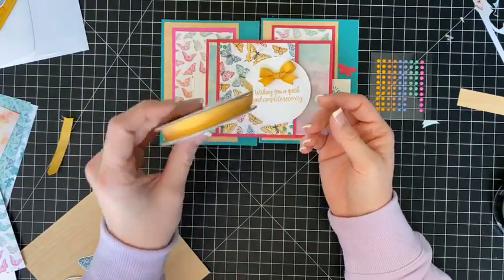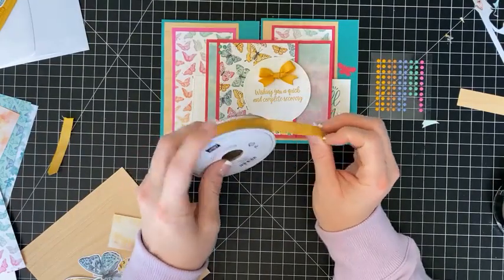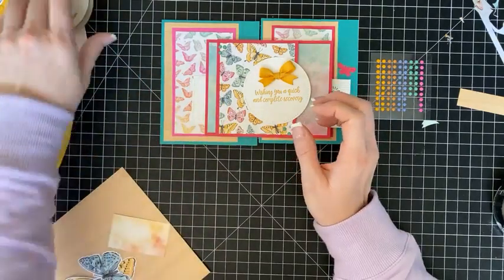It's a great yellow. The Bumblebee goes with a lot. You can even use this when you're using Crushed Curry. It is a good yellow that will coordinate with that as well.